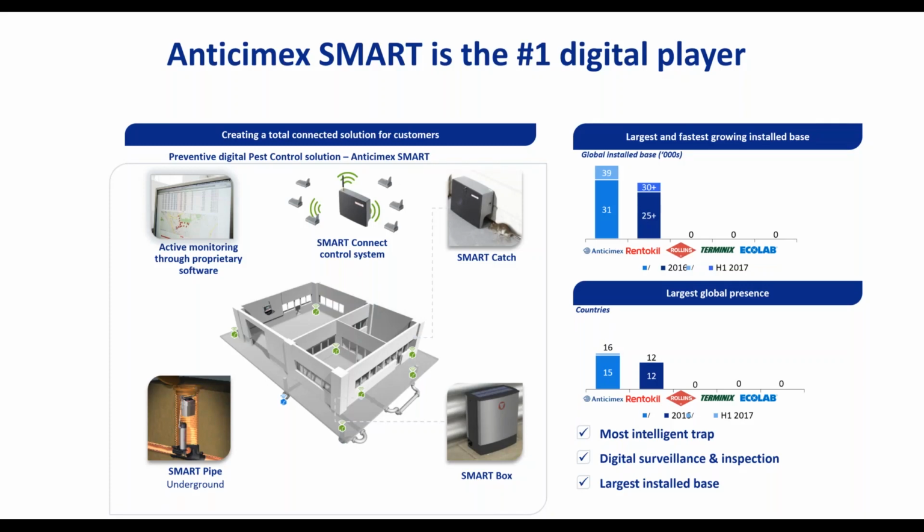We have the solutions that are above grade, below grade, sensing technology, control technology, MultiCatch technology, and comparable to our competitors, we are the front runners in most intelligent trap designs, digital surveillance, inspections, and as Dave was saying, we have the largest installed base of digital pest control across the world.